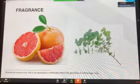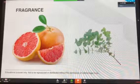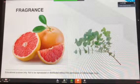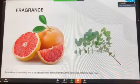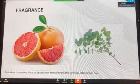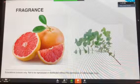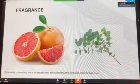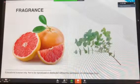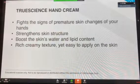The fragrance we chose was through an event at an elite academy where we offered 4 different fragrances, and we had over 1,000 people trying and voting on it. And the big winner was the fragrance of a mix of eucalyptus and grapefruit, which goes very well with the other TrueScience products, because you know the other TrueScience products have what's called the yuzu fruit, which is a Japanese grapefruit. So grapefruit and eucalyptus.